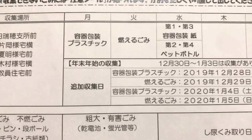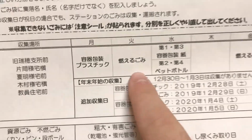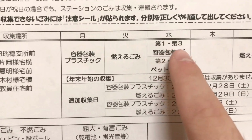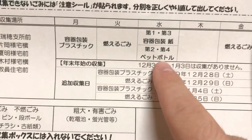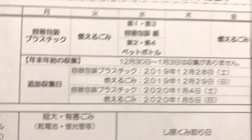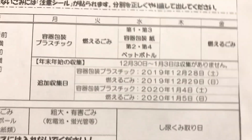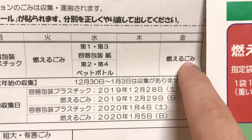And non-burnables, like other stuff. Or this is the recyclable plastic. And then on Tuesday, so tomorrow, I have to throw out my burnable trash. Wednesday, on the first and third week, I have my paper. And the second and fourth week, I have my PET bottles, or plastic bottles. They call them PET bottles here in Japan, and they get recycled and made into other plastics and stuff like that. And then on Friday, I have my burnable trash again.